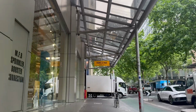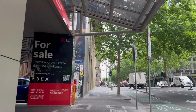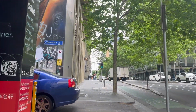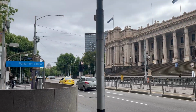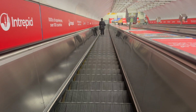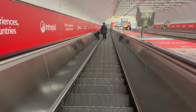After exploring the art and getting all the feels, it's time to head to my dream place. Yes, that's the MCG, the Melbourne Cricket Ground. Passing by some of the most incredible buildings, we are heading towards the train station. Taking the train to MCG, you can't take videos and photos inside, so here is a quick glimpse of the longest escalator I've ever been on. This was way too long and too scary.